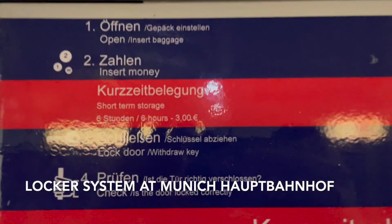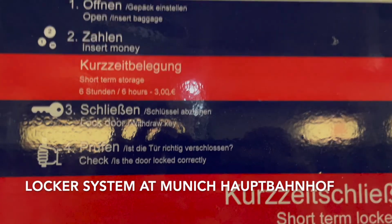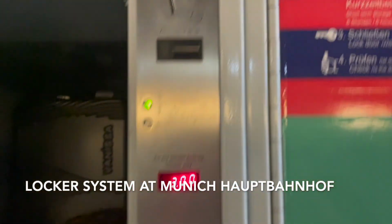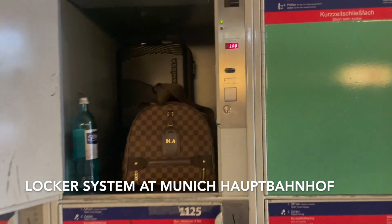That's what the instructions are. So first open, insert baggage, insert money. For 6 hours is €3, which is quite reasonable. And then lock the door, and then the key would come out. Press the key, and just check if the door is locked, and we're ready to go.